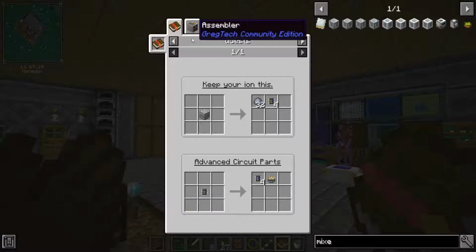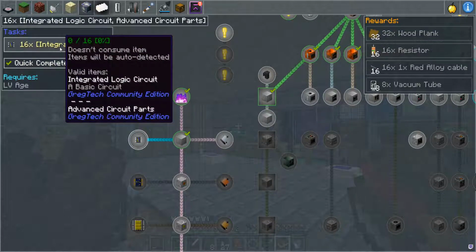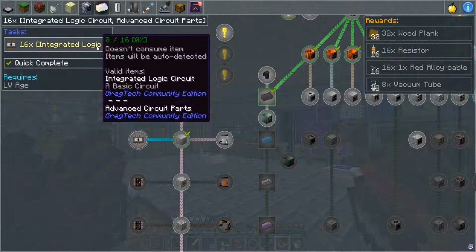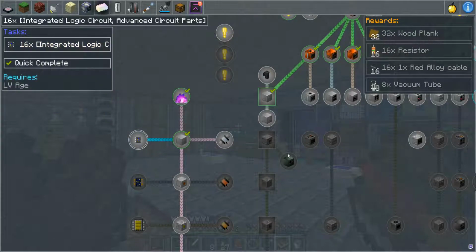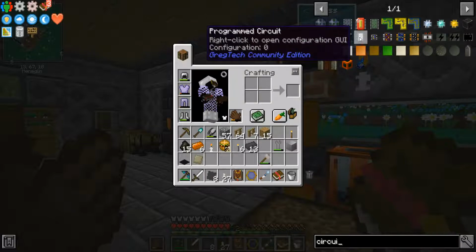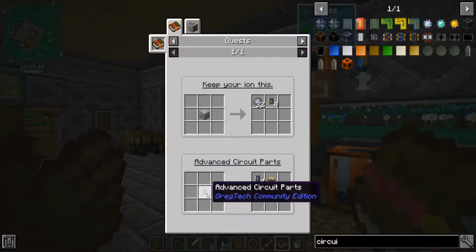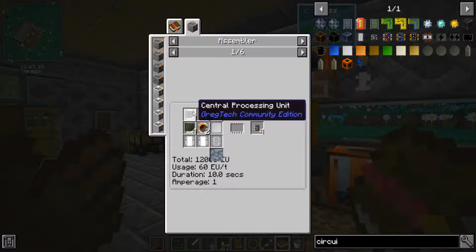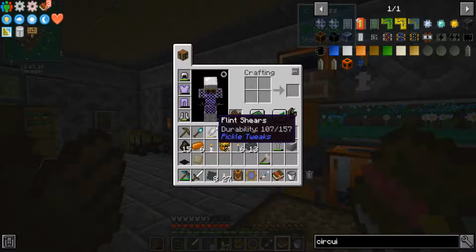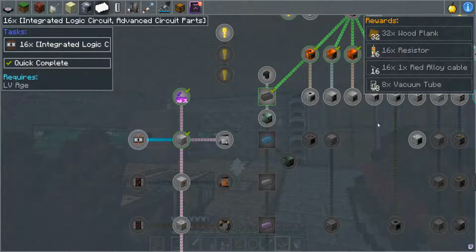Advanced electrolyzer. Nope, that's not what we need to do. Go back a bit. A basic circuit. This is weird because it's showing so many different things. So if I write in circuit, advanced circuit parts is an assembler recipe, which I don't have anywhere near this sort of stuff. So there's got to be a thing that allows this to complete without me having to go absolutely nuts.